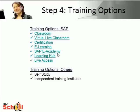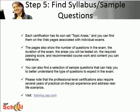Whichever option you choose, you will need to still find out what the syllabus is, what the weightage of various topics are, and sample questions. So that is something we cover in the next step, step 5. Find the syllabus and the sample question. So each certification has its own set of topic areas with weightages against each topic area, and you can also find the number of questions that you will get in the exam and how much time you will get to take the exam. You can get all this information by visiting training.sap.com.